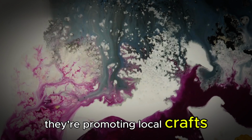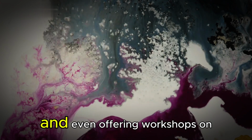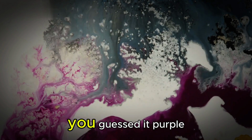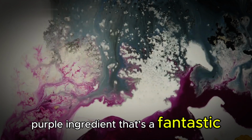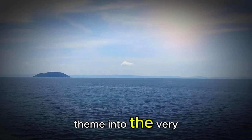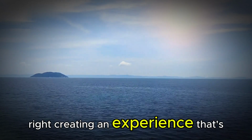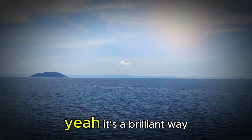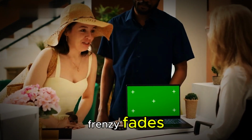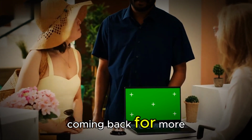They're promoting local crafts, showcasing traditional music and dance performances, and even offering workshops on things like natural dyeing techniques using, you guessed it, purple ingredients. That's a fantastic strategy. They're essentially weaving the purple theme into the very fabric of their cultural heritage, creating an experience that's both unique and authentic. It's a brilliant way to ensure that even if the initial purple frenzy fades, there's still substance and depth to keep visitors coming back for more.